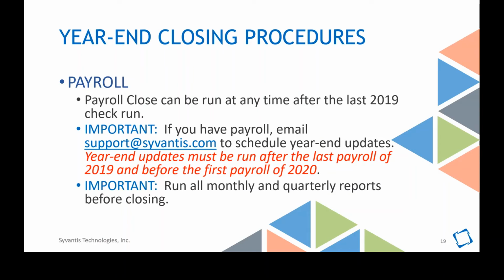If you have to do a year-end update, so if you're one of the companies that has the W-4 ESS feature, the online W-4s, you will need to do your year-end update after your last payroll of 2019 and before your first payroll of 2020. So we're going to want to make sure that we get that done. Again, we will reach out to you as well, for those of you that are our clients, and schedule that for you. Another important thing is to run all your monthly and quarterly payroll reports before you close.